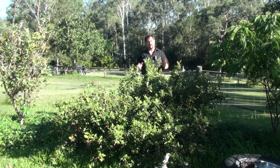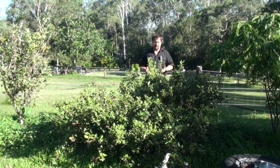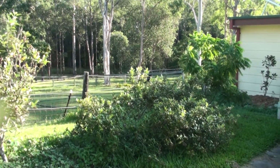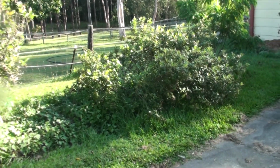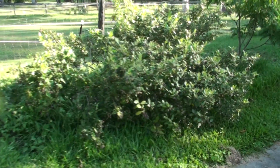As far as fertilizer and watering goes, I really don't give it a lot of fertilizer. I might just throw a little bit of chicken manure around the base here and there, but over the last 5 years I haven't really concentrated my efforts on it much. It's sort of just been a plant I've left grow here next to my apple trees.